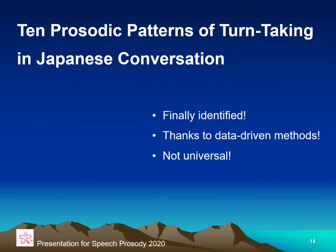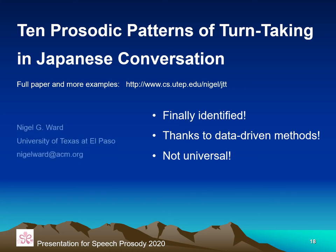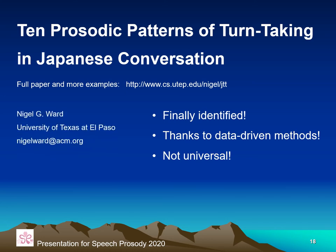All right, well, 10 prosodic patterns of turn-taking in Japanese conversation finally identified. The details are there in the paper. Data-driven methods are valuable, and they're not universal. There's the URL for the full paper and more examples. You can shoot me an email if you have any questions or comments, but we do have 1 minute left for questions right now.